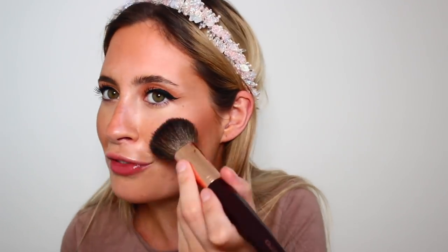So I'm gonna go in with the swirl shade, but I'm not gonna take much of it because it's quite dark. See how it can kind of be used as a contour if you're a bit fairer? Okay, I like. Okay, I'm gonna take the middle shade, just the pop right in the center, which is the lightest part, and I'm just gonna put it on the apples of my cheeks. Yeah, that looks so gorgeous.